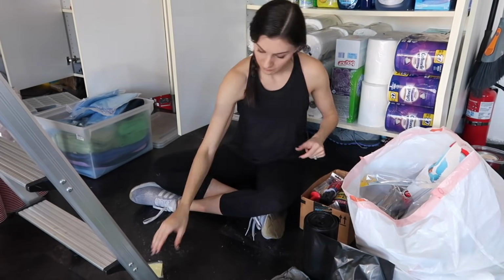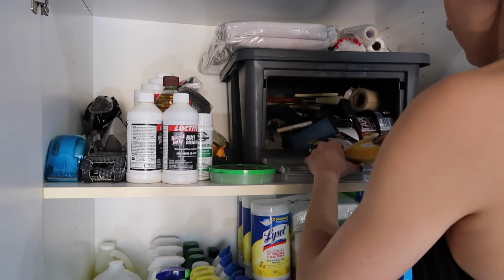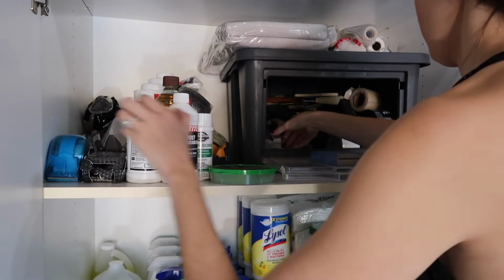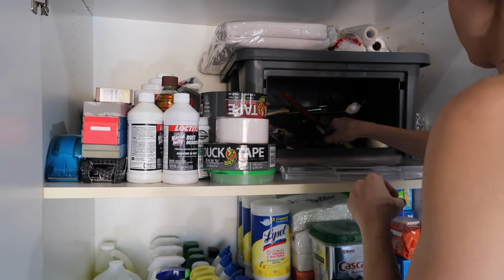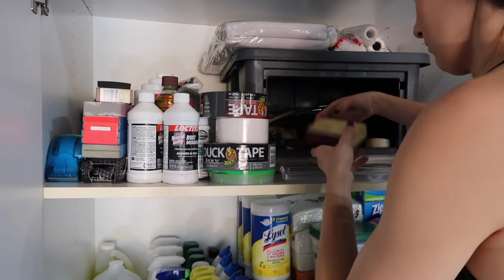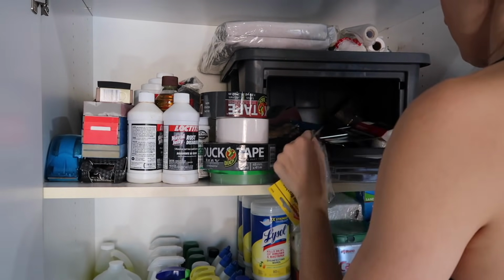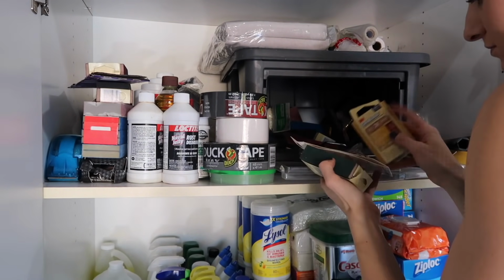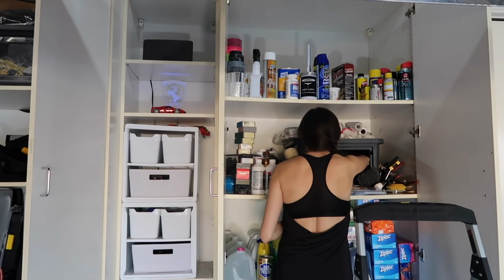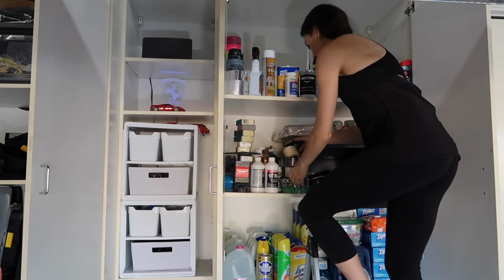You'll see I'm not adding any extra bins or baskets or organizers in here. It would be nice to have maybe a shelf riser or a couple of baskets to organize these things. And I think that's something we discussed after I finished up. But you'll see there's still a huge difference even without buying products. So don't let the fact that you maybe have a budget ever hold you back from organizing.